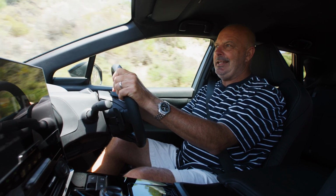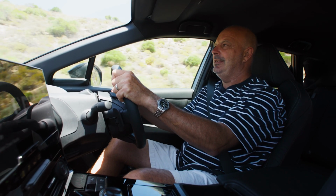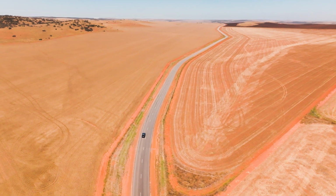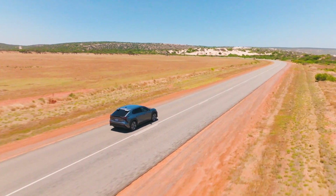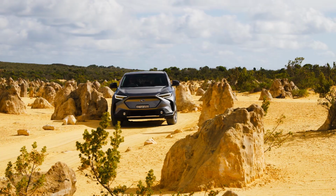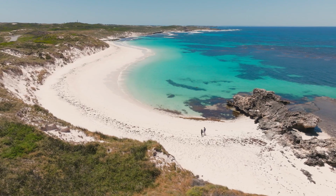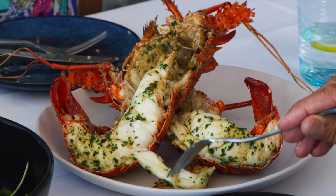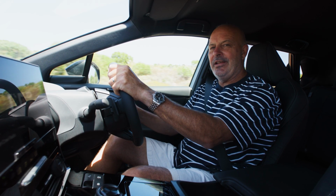Well, this is interesting. If you've been following on, we've come down the west coast and we haven't seen much. And even though this is a sand dune, we're back into farming land and civilization. So that's what we're going to do. We'll see some natural phenomena, the Pinnacles, which I've only ever read about but am dying to see. And then Rottnest Island and quokkas and food and jumping out of things, I'm told. Yeah, they're not waving anymore either.